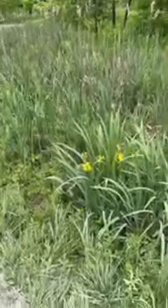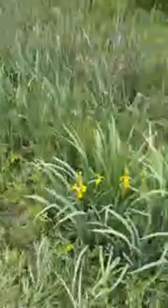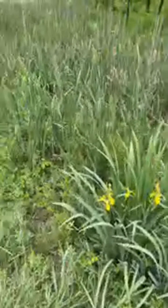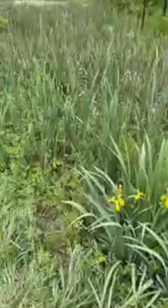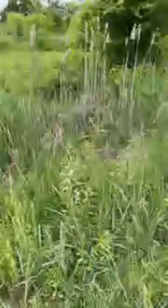But you said these have to be near water? Yeah, you need a wet place or like a pond or something like that. The blue flag iris will grow in shady ground or in water or at the edge of water like this. I want to plant some out by my cattails. I really like it. That looks like water nearby. Yeah.